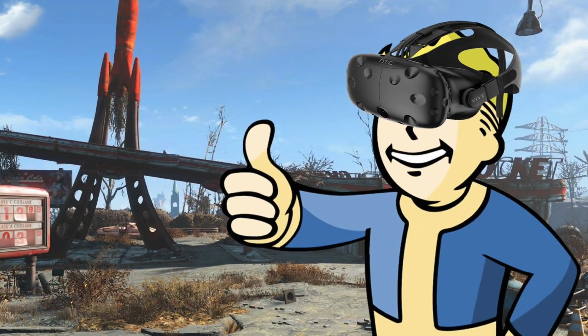Next on the list: last year at E3, Bethesda announced that Fallout 4 would have full VR support for the HTC Vive. Bethesda announced a little bit more about it. It's going to be completely compatible with the whole game. It's going to be an entirely new game for purchase, so it's not going to be part of the season pass, which I think is smart, because even just in video game development, it takes a lot of resources to make a game, whether it's time, people, or technology.